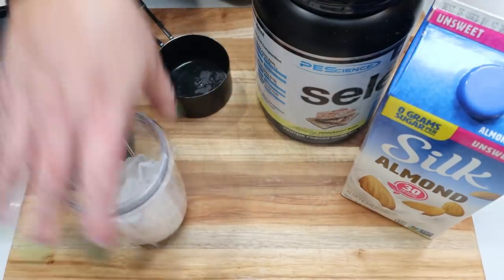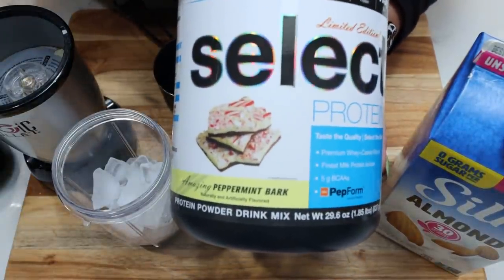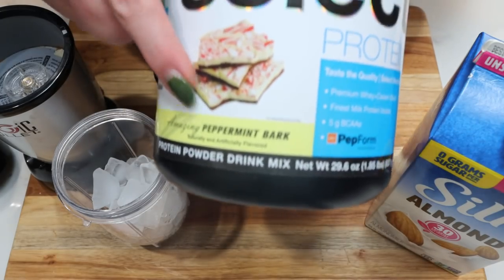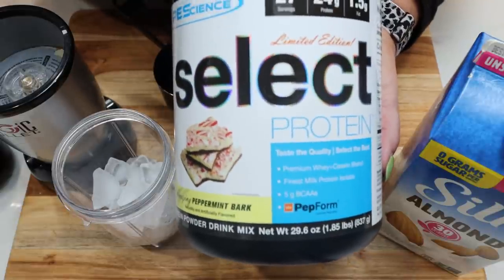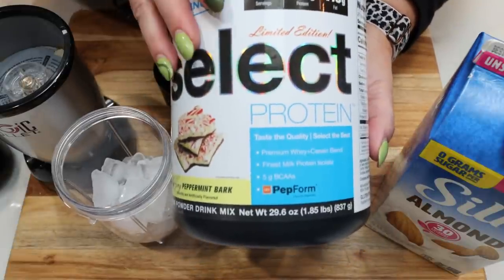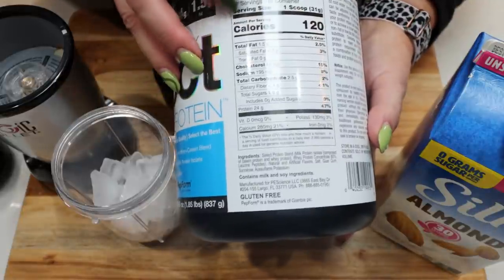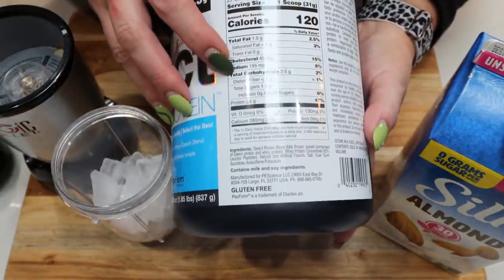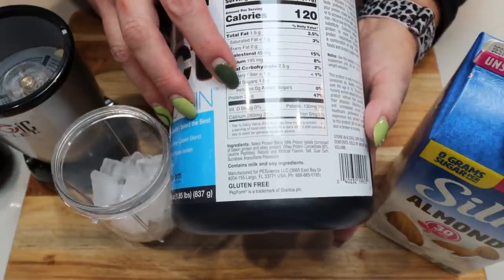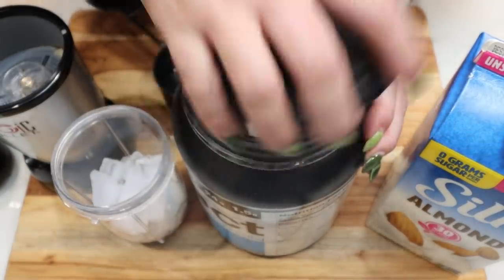I'm going to make a protein shake for my morning snack, and I'm trying a brand new to me protein powder. This is from the brand PE Science. This is their select protein. Look at the flavor. Peppermint bark. You guys know I love peppermint. This smells absolutely incredible. I can't wait for this. There's 27 servings in the tub. There's 24 grams of protein, 1.5 grams of fat. It's 120 calories for one scoop. It only has 2.5 carbohydrates, which is great, and a total of 1.5 grams of sugar with none of that being added. And again, 24 grams of protein. This smells so stinking good.